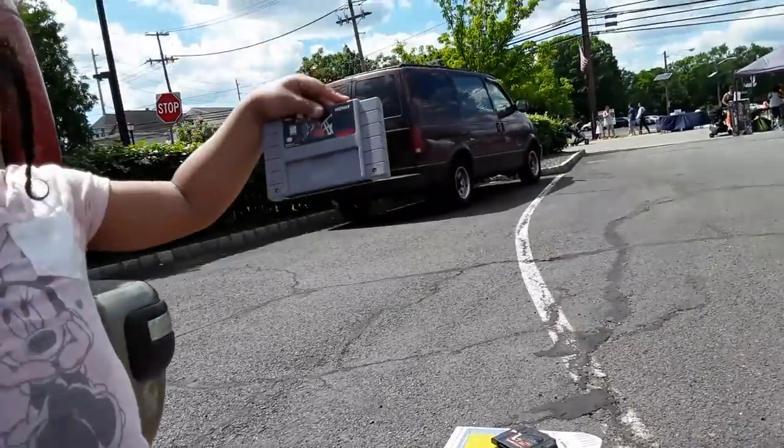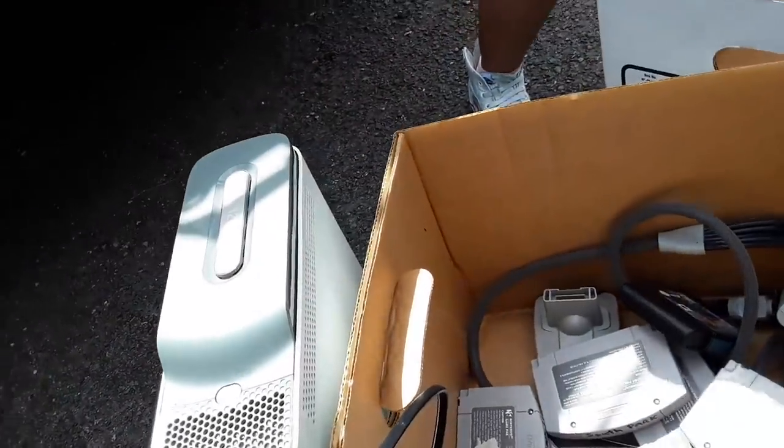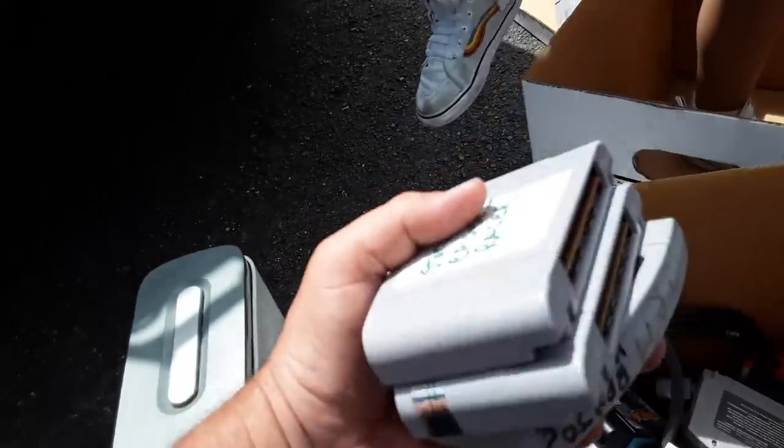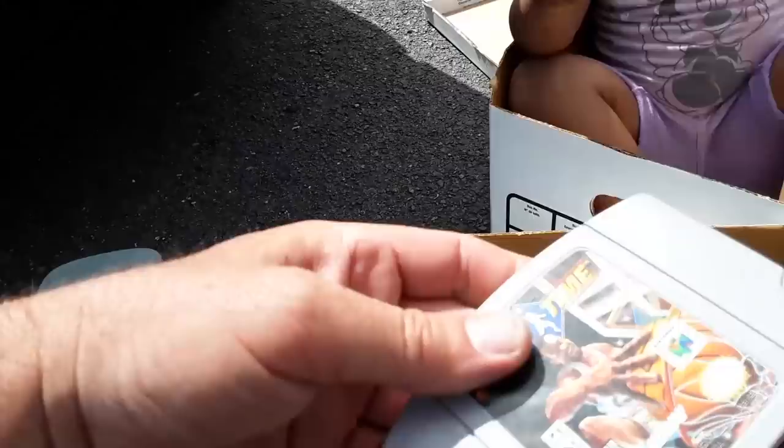Yeah. Can I play this? AJ might. That's Hang Time. That's a basketball game. This I needed for the 64. I got a controller. Ooh, careful, honey. Star Wars Episode 1 Racer, Chameleon Twist, Banjo Kazooie. Overall, for what we paid, a good deal.